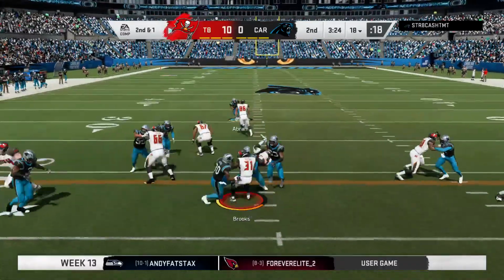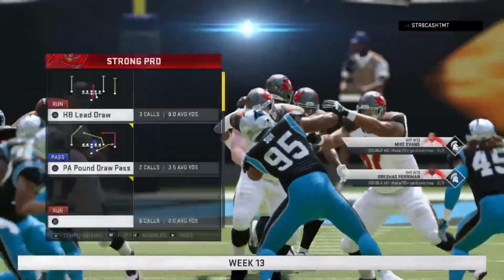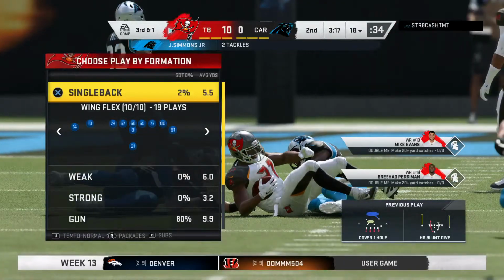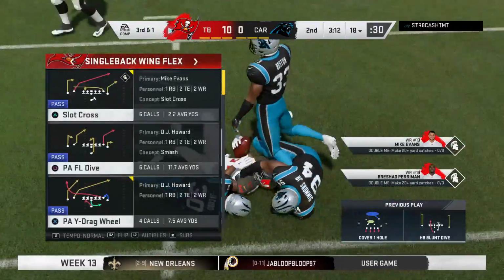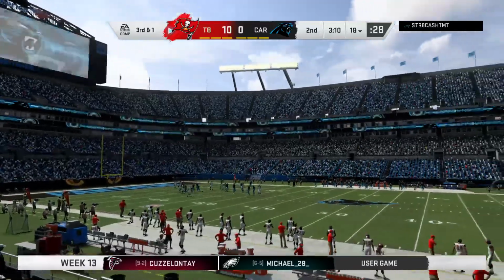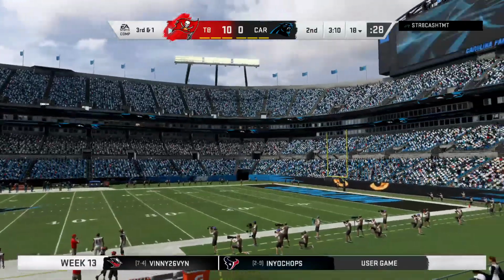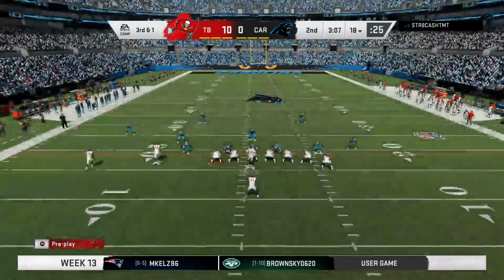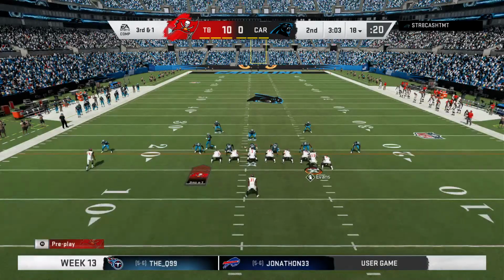On 2nd down now, it's Brooks. And for one of the few times here today, this run's not going to go anywhere. Not enough there for a first. No gain, as a matter of fact. And it leaves them at 3rd and 1. The Bucs on 3rd down, just 1 for 3 thus far. They need just a yard here. It's 3rd and 1.